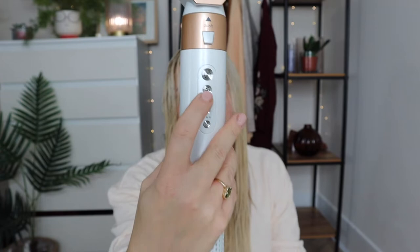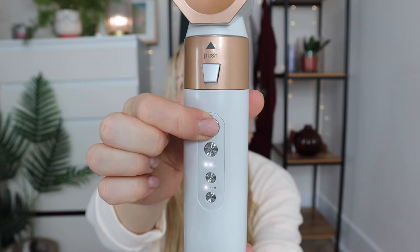I think I need to give it a little bit of a try like this before I try this one. So we're switching it on. Ooh, and it's quite powerful.